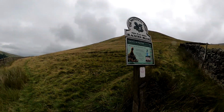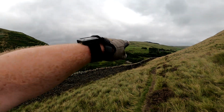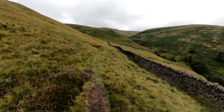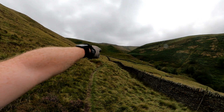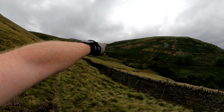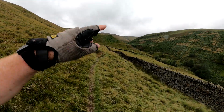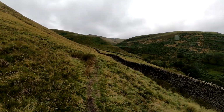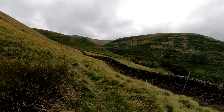Alright, Blackden Brook. That's the car park where I've parked. Just to say, going along this wall, go to the end of here, you just have to jump a stream, which can be a bit squidgy, and follow it round. There are a few stream jumps to do on the way up, and again it can be a bit squidgy in places.